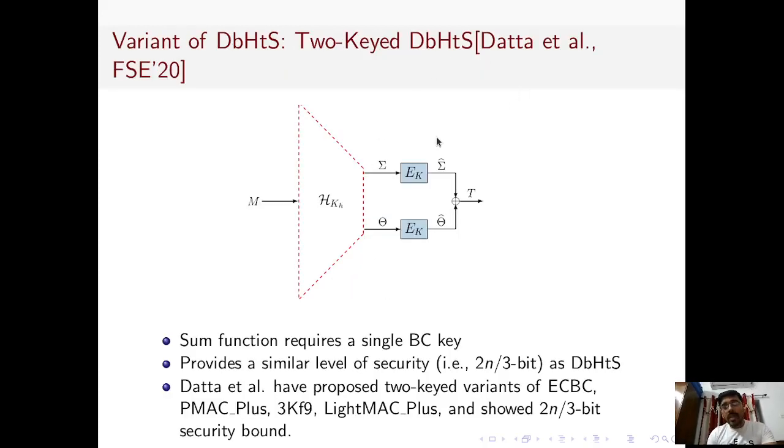As a variant of the 3-keyed DbHtS construction, Datta et al. proposed 2-keyed DbHtS constructions, where the sum function is made of a single block cipher key, namely K, which is independent of the hash key. So here the sum function requires a single block cipher key, and it provides a similar level of security as the 3-keyed DbHtS construction. Datta et al. instantiated this 2-keyed DbHtS construction with 2-key variants of SumECBC, PMAC Plus, 3kf9 and LightMAC Plus, denoted as 2K-SumECBC, 2K-PMAC Plus, 2K-3kf9 and 2K-LightMAC Plus respectively, and showed a similar level of security bound.